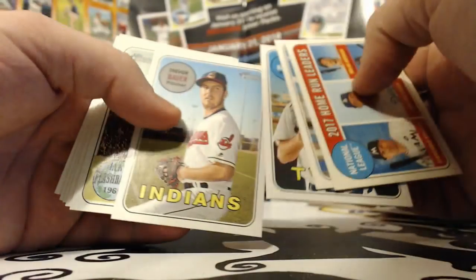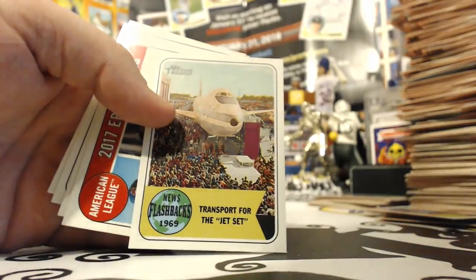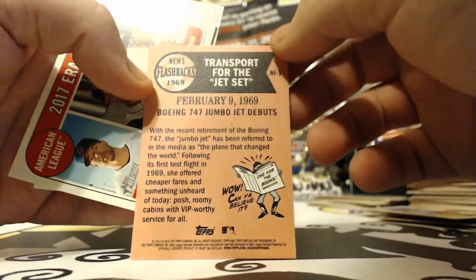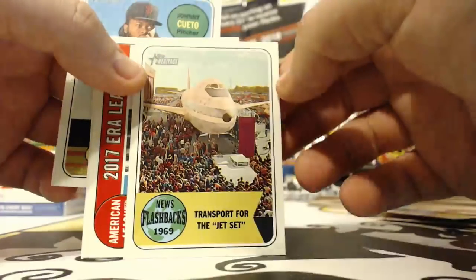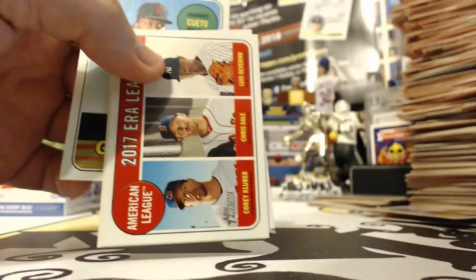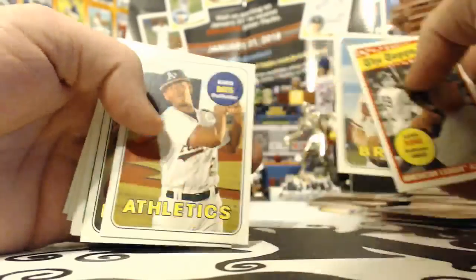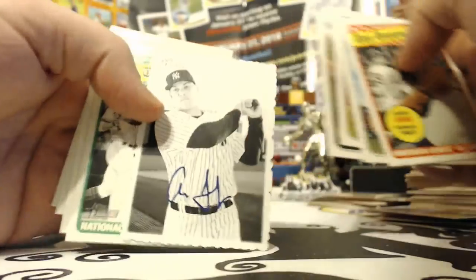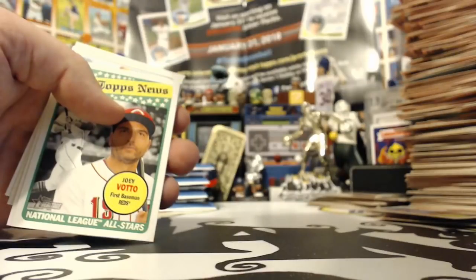All right, news flashback, transport for the jet set. Boeing 747 Jumbo Jet debuts. Must have been exciting. Judge Topps News. Aaron Judge Deckle Cut. I'm sure that's even selling for something right now.